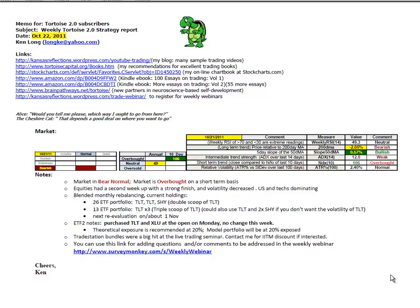Good afternoon. This is Ken Long from Tortoise Capital Management with a review of the weekly trading reports from October 23rd, 2011. We have a bearish normal market that's right at the midpoint on an annual weekly RSI basis. At 106 on the 10-day NDX, we had a breakout on Friday and are overbought.